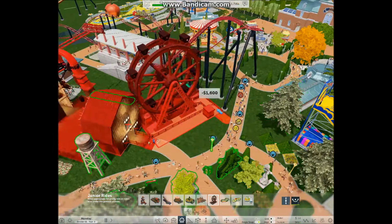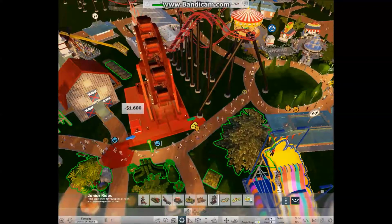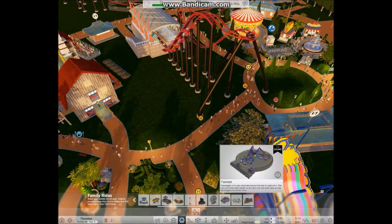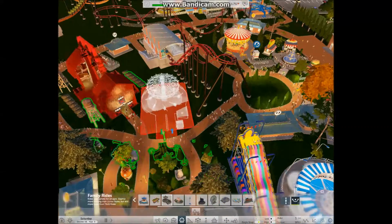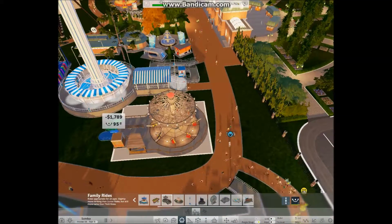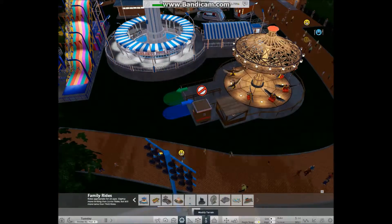Now, the area to me that has the most good rides would be Action Zone. The only problem with Action Zone, I feel like, is the fact that Vertigo is kind of hidden down behind the Super Flume over there. I feel like Vertigo really should be brought more out into the open because, to me, it was kind of hidden back in the corner and ignored.